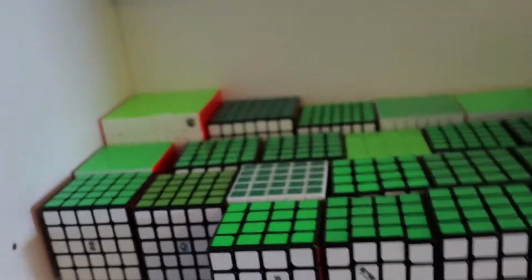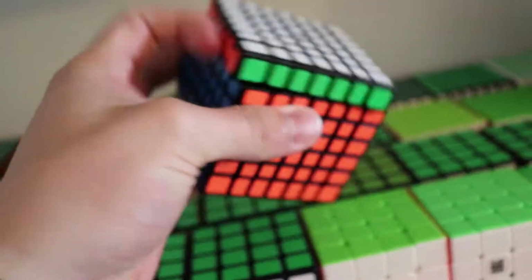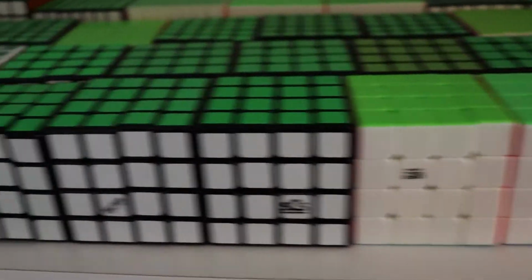All right, here I got a lineup here. I'm thinking the X-Man Shadow M is a must-have. Let's go ahead and get that one. We're gonna get the new Chi-Yi 7x7. That one's a must-have. All right, so those two take up a lot of space, and then I'm only gonna get a 4x4. I don't think I'm gonna bring with me a 5x5 of any sort.